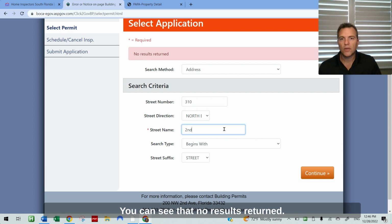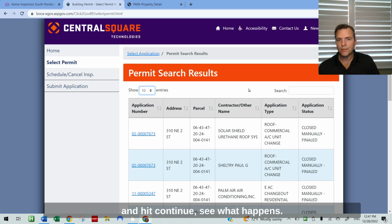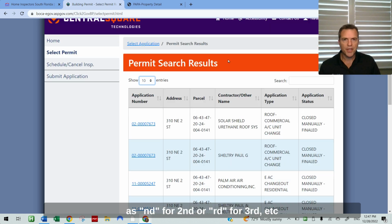You can see that no results returned. So if we take this ND off of there and hit continue, see what happens? So some of these websites do not require or do not like you putting any suffix on the street name, such as ND for second or RD for third.